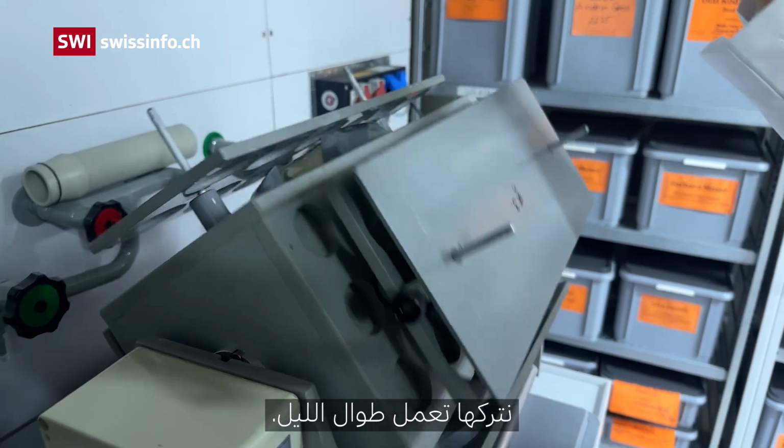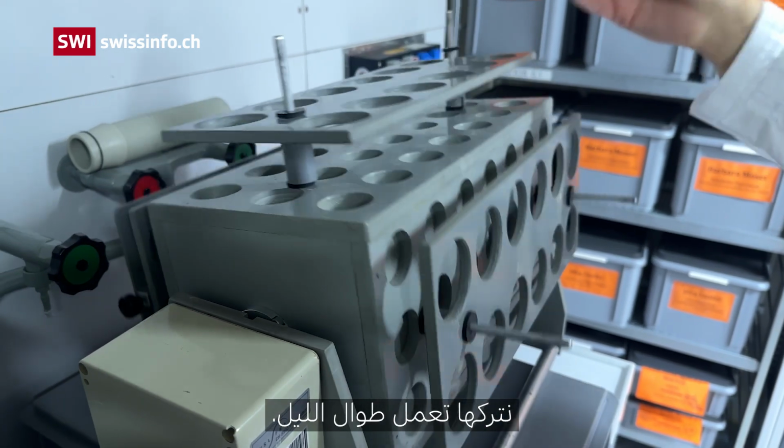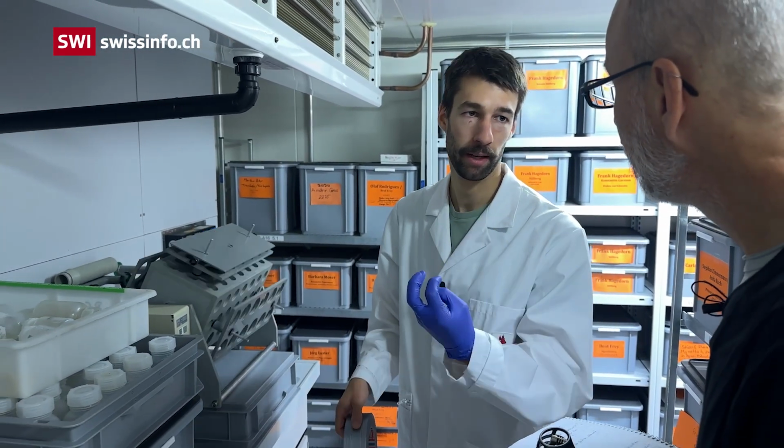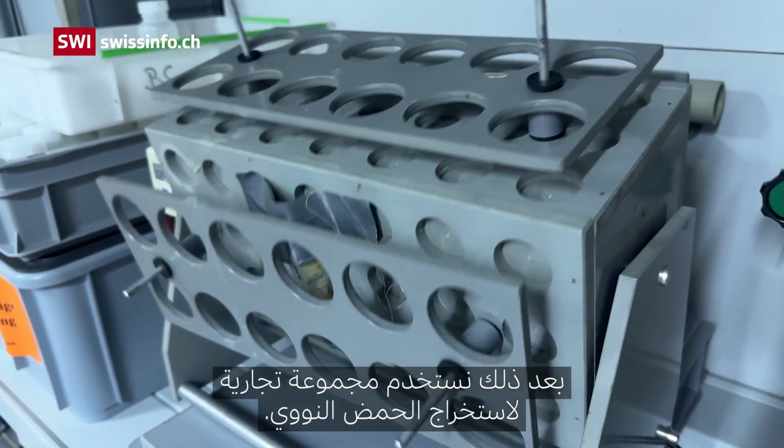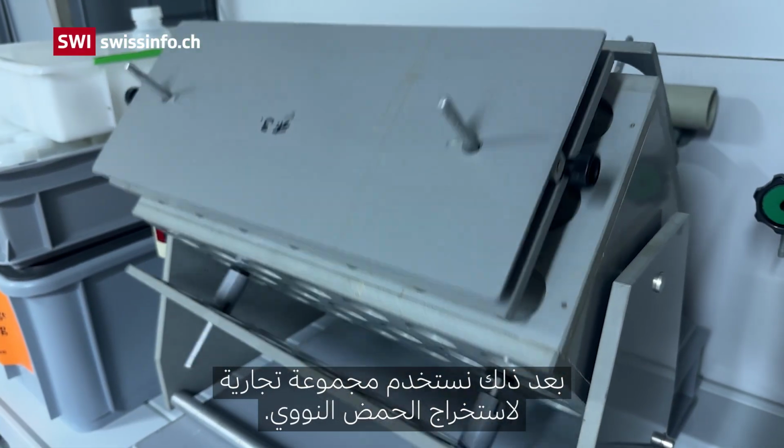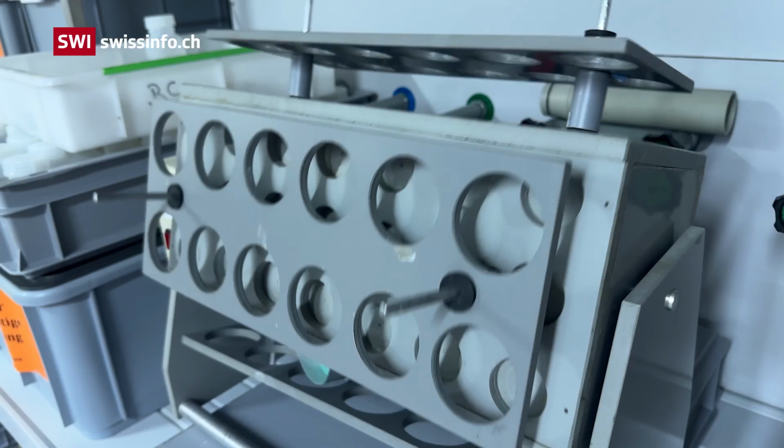And now you would do this throughout the whole night, and then tomorrow all of the viruses would be in the liquid part, exactly. Afterwards, there are commercial kits available to extract the DNA, and then you can elute only the DNA in a little tube, which you can then send to an external company for sequencing.